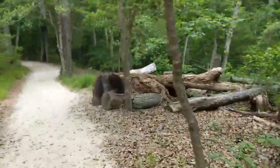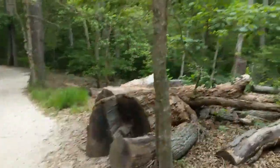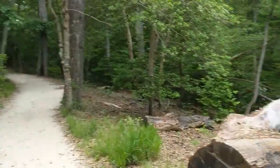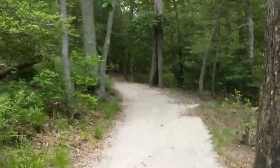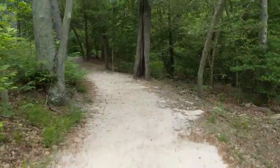Unfortunately, I missed the low tide. Low tide's about a half an hour ago. But it is what it is. Still gonna be a beautiful day.